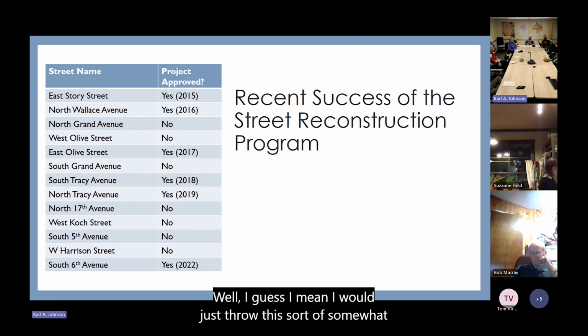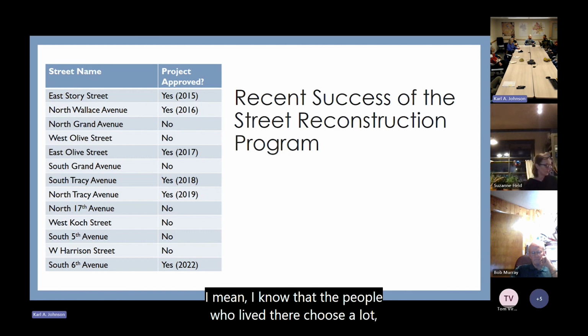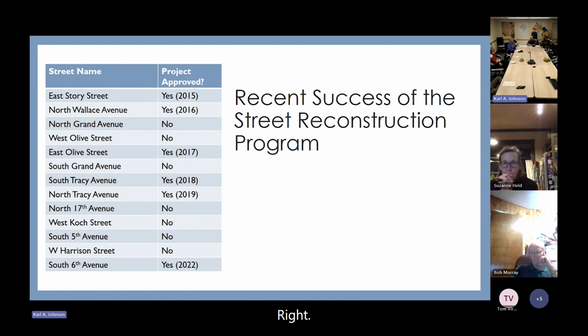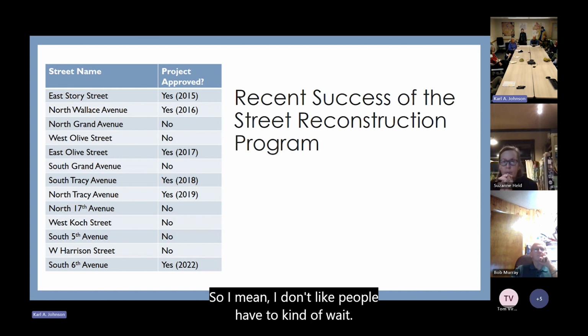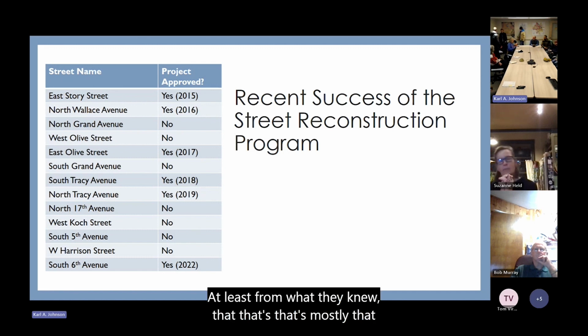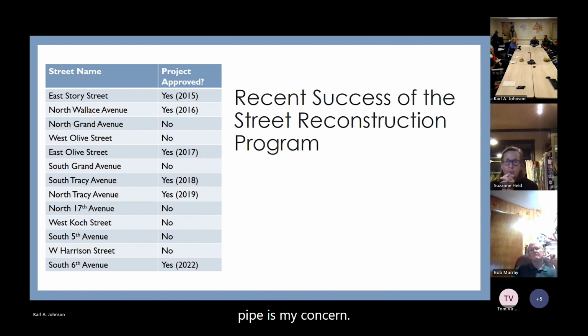Well, I would just throw out this somewhat indirect thinking. On Wilson, for example, Wallace by Wild Crumb, for one example, I know the people who live there use it a lot, but it's also nice when your street isn't the most convenient way through. People have to kind of wait. At least from a safety standpoint, that's mostly my concern.